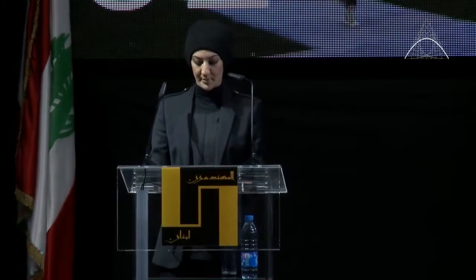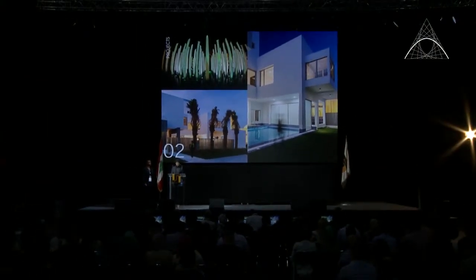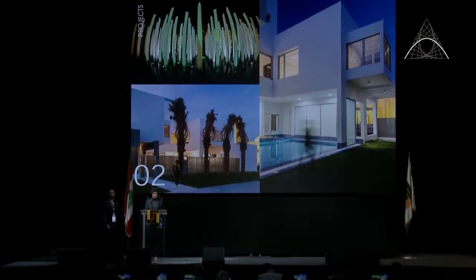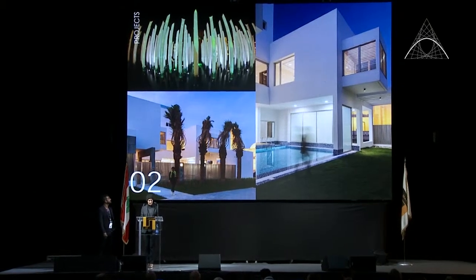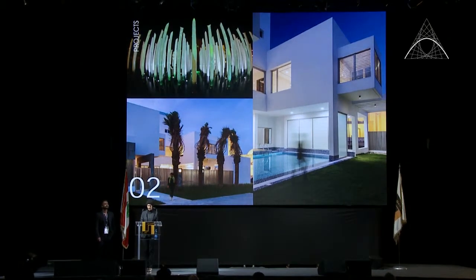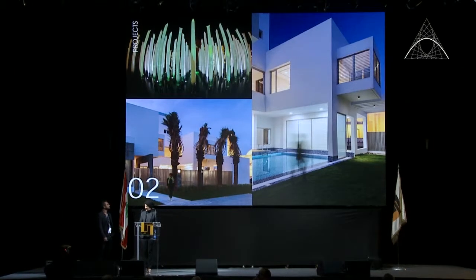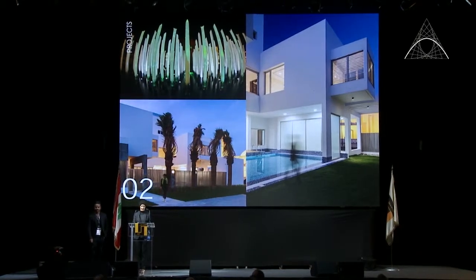These are a few images of our build projects. On the top left corner is an urban installation that we call the Pneumatic Grove. This was an inhabitable artificial landscape created by pumping air through numerous plastic tentacles. And the other two images are the Lantern House, a private villa in Kuwait.